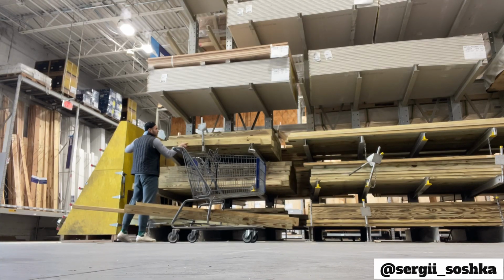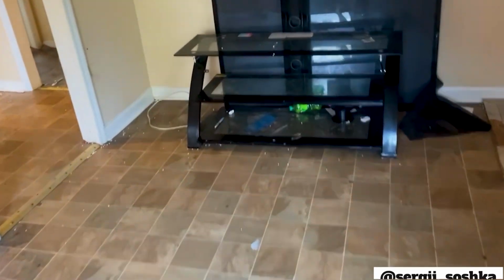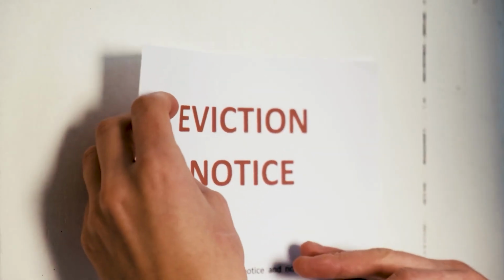My duty to remodel the property came way before tenants' lease expiration, as they completely killed off the property, even making dog kennel out of one of the closets, tearing up floors down to subfloor. I had to evict them.